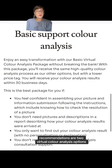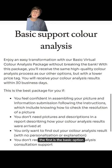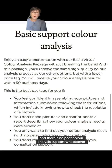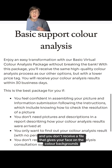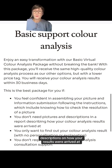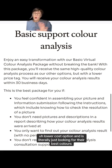There are two virtual color analysis options. The first is the basic option, where you literally just receive everything I just told you, and there's no post color analysis support whatsoever, and you don't receive a file that gives your face on the color backgrounds with rough descriptions on how your results were arrived at. So this is great for somebody who is looking for a lower cost option and is literally just looking for their best colors.